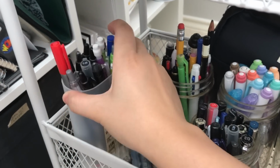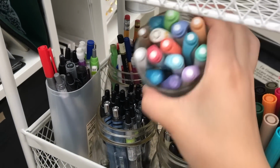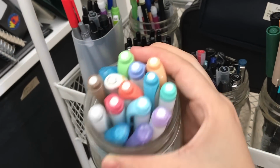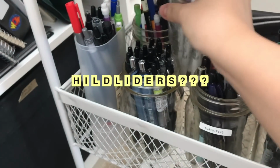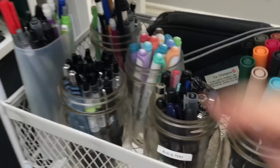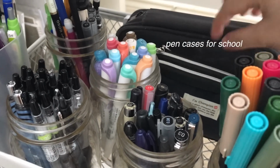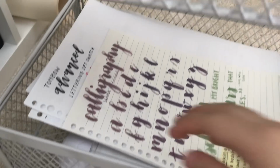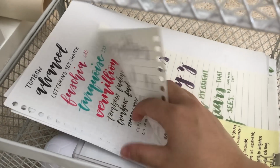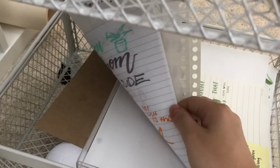And then this one is also miscellaneous. And then another miscellaneous drawer, and then my Mildliners and other highlighters jar. I really like using mason jars to store my stationery. It's very convenient, as well as, I don't know, it's just easy to see everything. And then this is just miscellaneous papers that I use for calligraphy and videos that I can't really find it in me to throw away, but I know I should throw away. I don't know what to do with those.